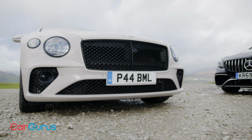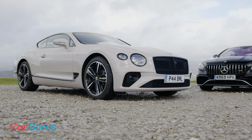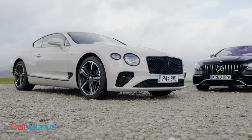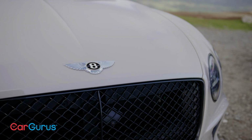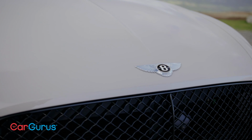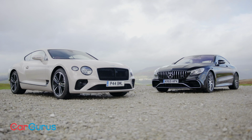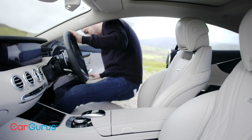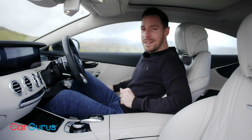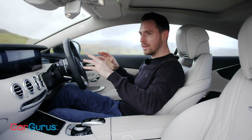The V8 model is 50 kilograms lighter than the W12, which goes some way to offsetting the 90 brake horsepower deficit. The Bentley is four-wheel drive, where the Mercedes is rear-driven only. Despite being heavier, the Continental GT is therefore quicker to 62 miles per hour, hitting that speed in 4 seconds flat. It'll run on to 198. While the S63 starts from £132,000, the Continental GT is pricier still at £148,800. So the Bentley is almost £17,000 more expensive than this Mercedes.